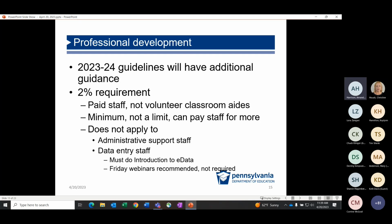The other thing we wanted to clarify is that it's a minimum. We put this in because there were people who were not participating in PD at all. But it's not a maximum, it's not a limit. So if your staff and your budget allow for you to have teachers participate in additional professional development time, or you want to require them to participate in additional time, that's fine. You're not limited to 2%. That's a minimum, not a maximum.